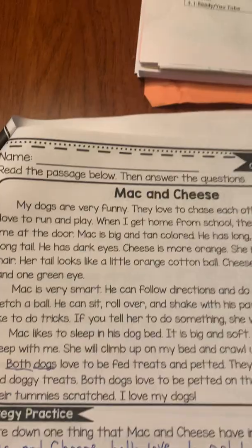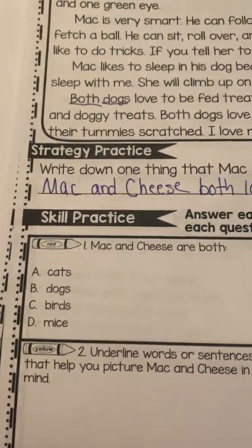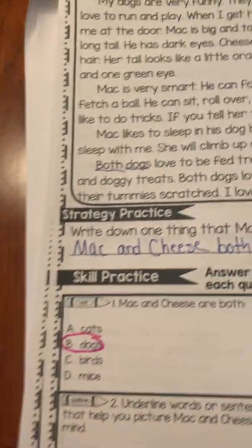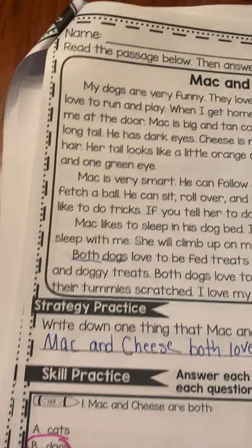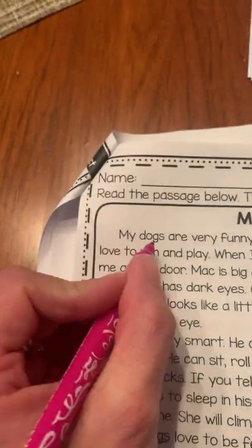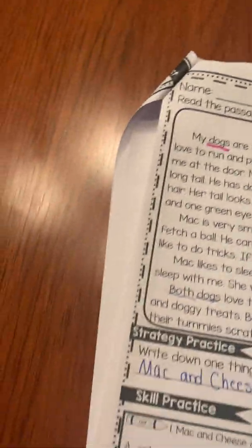If we remember, I'm sure you all know the answer to this. Mac and Cheese were both B, dogs. So I'm highlighting the answer, and it says in the very first sentence, my dogs are very funny. So if you didn't remember, you can find that right in the text. We're going to move down to number 2.